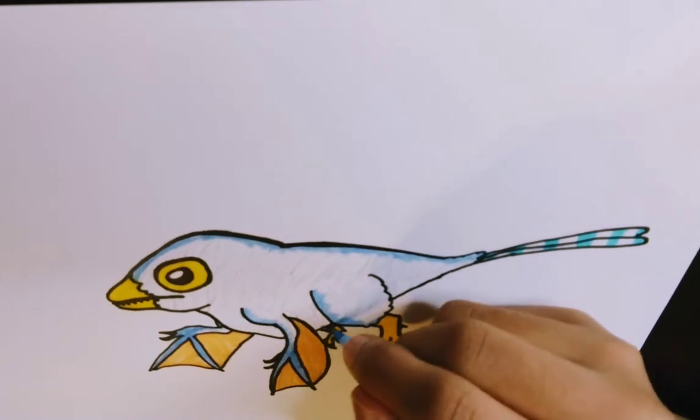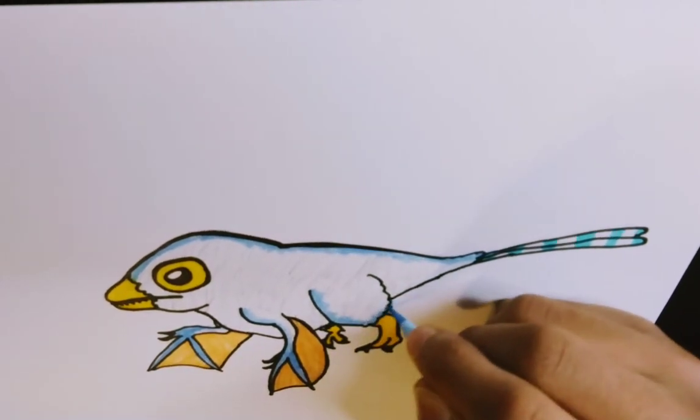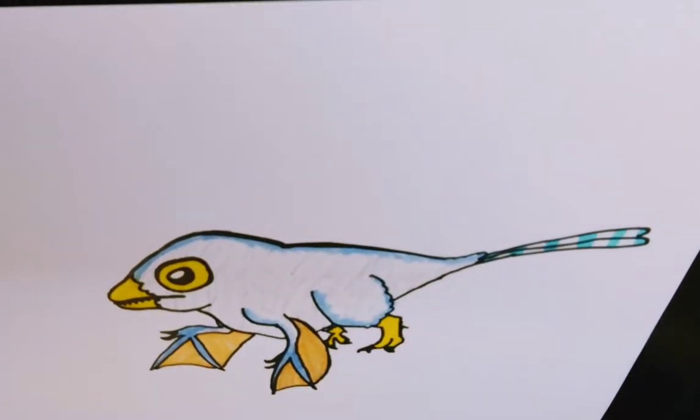Microraptor and Cryptovolans are two other ones. They had bird-like wings, but they weren't developed well enough to actually be able to fly.